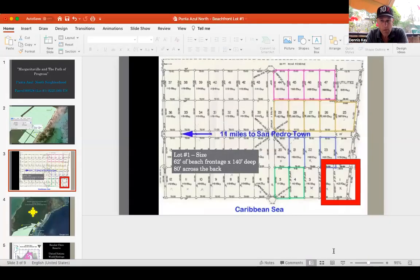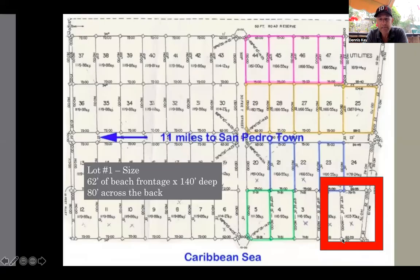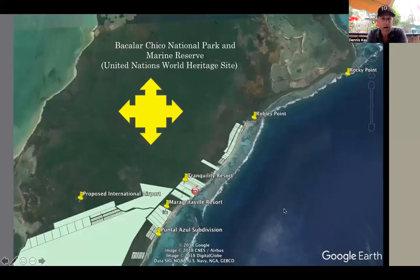All right, so what else do I have to tell you about this beachfront property? Well, let's get right to the goodies, the good stuff, the pricing on it. So let me pull up my PowerPoint presentation for this property. There we go. All right, so it is lot number 1. The size, 62 feet of running beachfront on the front side by 140 deep, and it opens up to 80 across the back. All right, so it's a really nice sized lot. Plus it's got a little beachside access road between it and the next property.